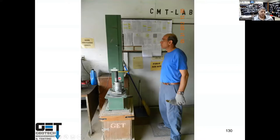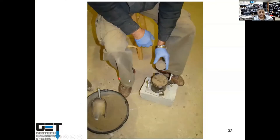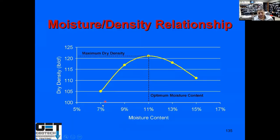You compact it in the machine too, like that. And this is a compacted soil. You extrude it out of the mold and weigh it, and you know the volume because it's a 4-inch mold. You know the volume and you get the density of it. So this is moisture content, this is density. At moisture content 7, your density is 105. Moisture content 11 is 122. Moisture content 15 is only 110.